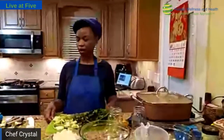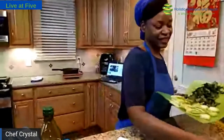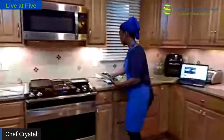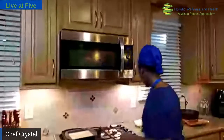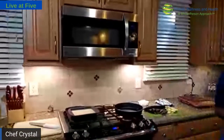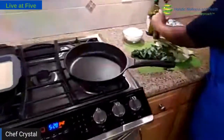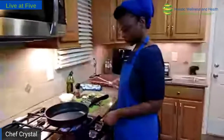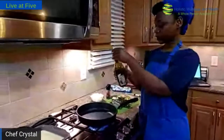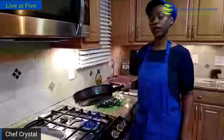So we're going to move over to the stove for this dish. Let's see, some of our onions and our kohlrabi here. Just grab my oil. Salt and pepper. It's a super easy dish we're doing here. Gonna add some grapeseed oil to my frying pan. Use a saute pan or wok.